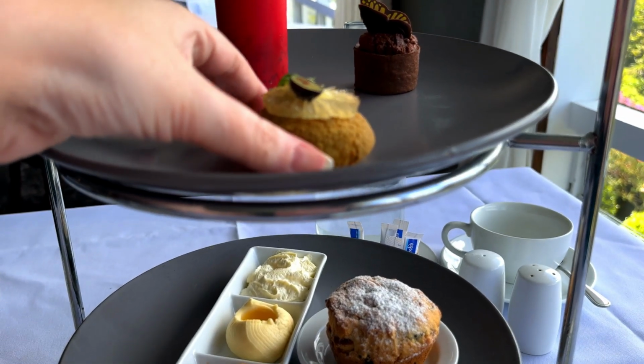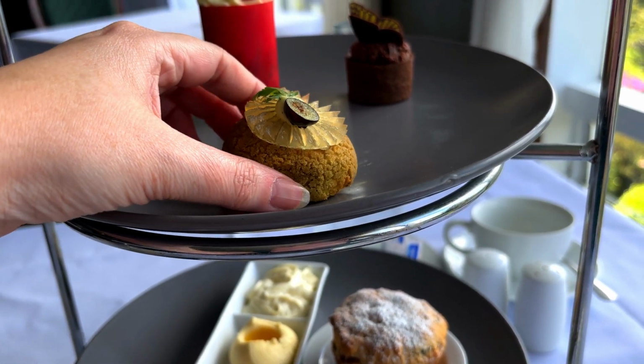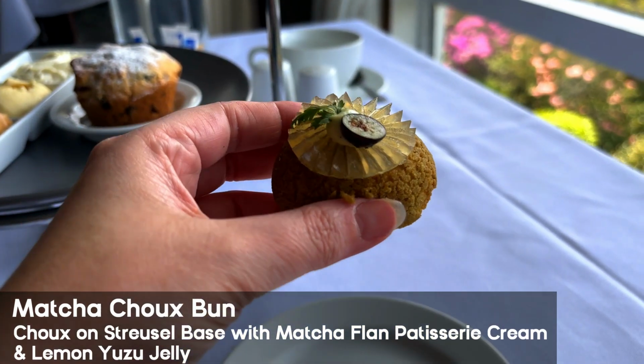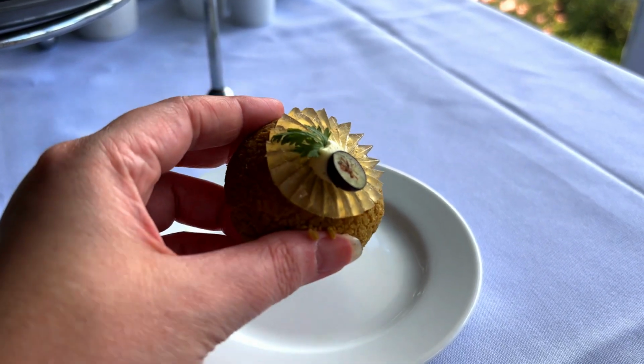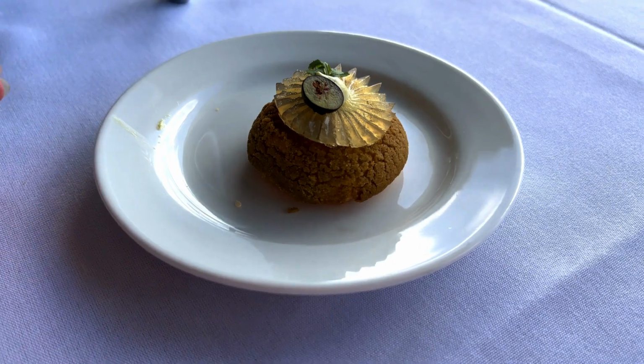So the next sweet is this matcha choux bun with I think a lemon jelly. So it is quite soft and squidgy, but really pretty decoration. And quite a decent sized choux actually. So yeah, let's give this one a try.